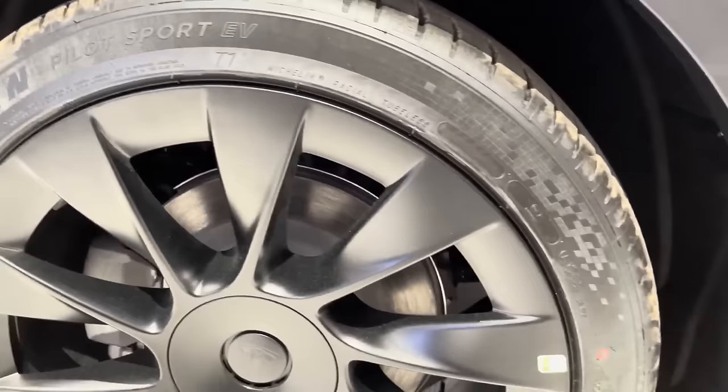I'm also confident they've made improvements to the suspension system to enhance ride quality. But other than the wheels and possibly better suspension, there don't seem to be any other major visible changes to the side of the car.